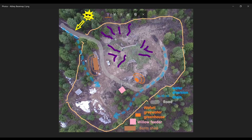We did notice somewhat faster melting along the gable line, essentially, of the wofati. If someone could point to that area with the mouse, that'd be awesome. So the gable line here? Yes, exactly. So the snow was melting off of there faster than anywhere around at that point.